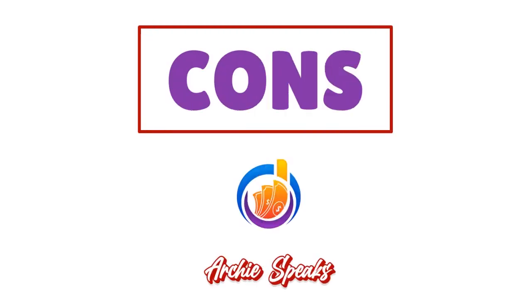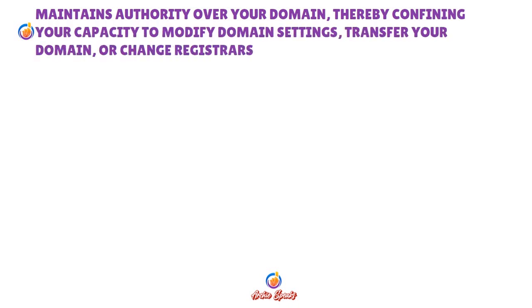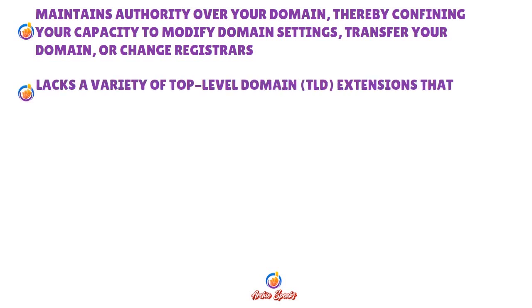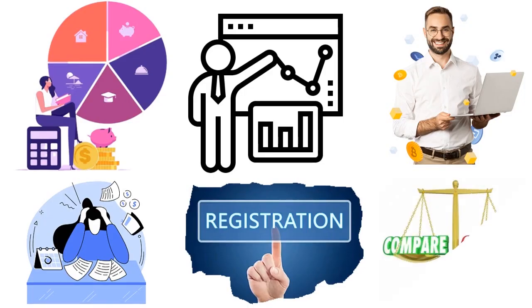When you think about Wix, you have a provider that maintains authority over your domain, thereby confining your capacity to modify domain settings, transfer your domain, or change registrars. Wix does lack a variety of top-level domain, TLD, extensions that other registrars have, and that limits your options. If you compare Wix versus, let's say, GoDaddy or Namecheap, you have fewer TLD extensions at Wix than you have with all the other players.